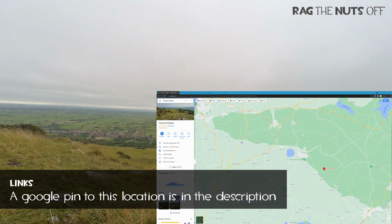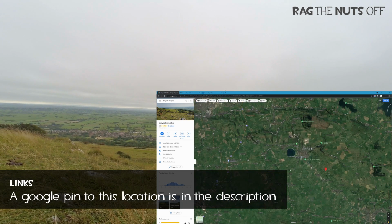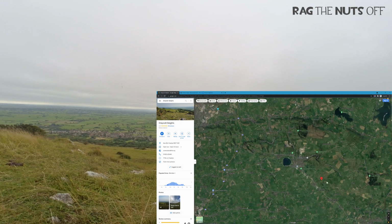In fact, can I put the layers on? Yes, put the layers on. It's a little bit more pretty. Okay, so Draycott Sleights is over here.